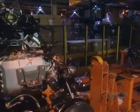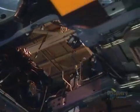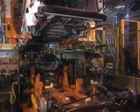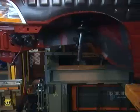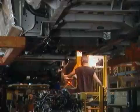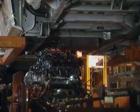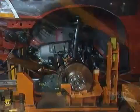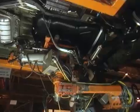In the chassis department, the engine, transmission, rear suspension, and brake assembly are installed from underneath. This part of the assembly line has 2 tiers. The van goes on top, the components on the bottom. The machines that install the components have long pins that fit into holes in the van's underbody. This positions the components with precision. Workers hook up the gas tank manually.